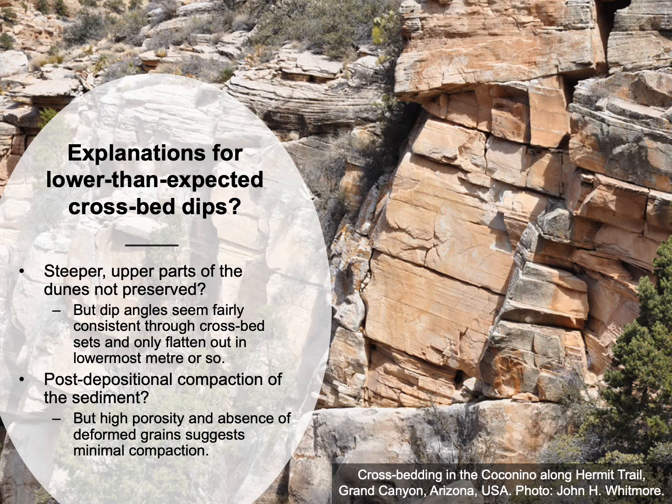Others have suggested that the unexpectedly low crossbed dips in Aeolian sandstones might be explained by compaction of the sediment after it was deposited. But the high porosity of the Coconino, along with the absence of deformed grains, suggests that the Coconino hasn't been severely compacted. So it seems most likely that the crossbed dips currently observed in the Coconino are close to the dip angles when the sandstone was originally deposited.